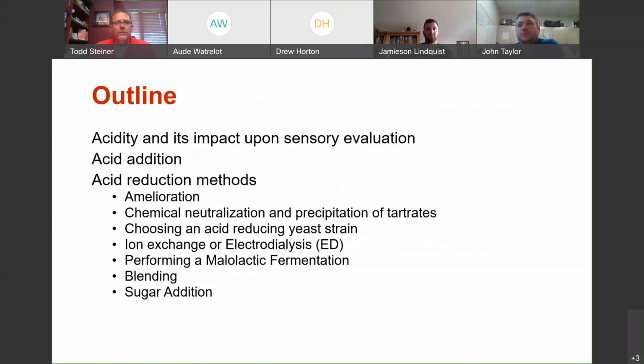Just to try to stay on schedule as much as I can, I've got a lot of information, so I thought this might be good to include if it's going to be posted somewhere. Some of this I'll cover more briefly than others, but this is a quick outline. We're going to look at acidity and its impact a little bit on sensory evaluation, but also at how the grapes come into the cellar chemistry-wise, and whether or not they will call for acid addition or acid reduction methods.